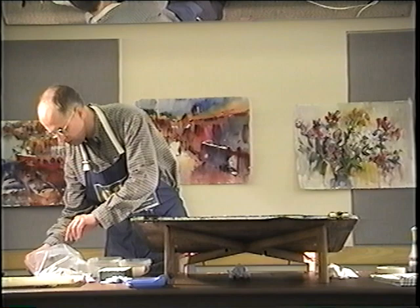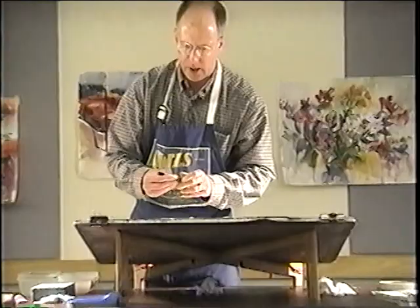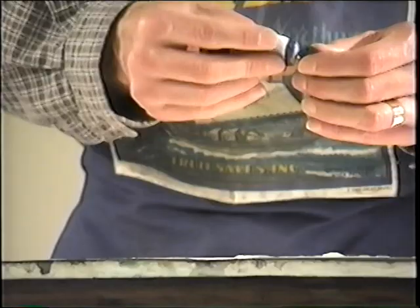I know it's kind of a last minute thing to see me do this, but I like to squeeze out my paint just right before I paint, because then it's nice and moist and I can get lots of it on my brush. You'll find that I tend to get several colors at once on my brush.